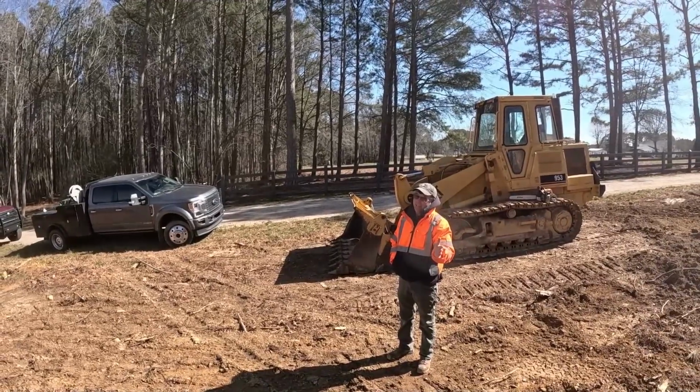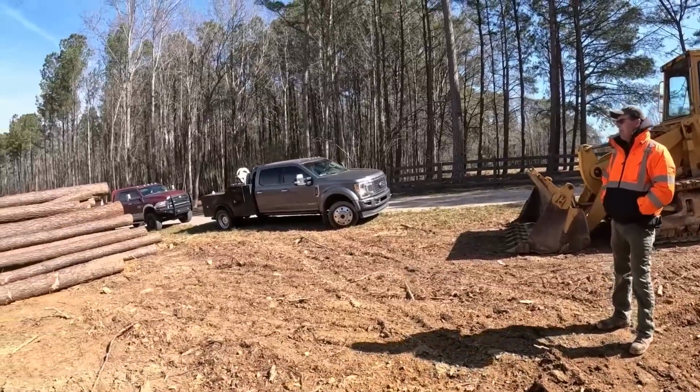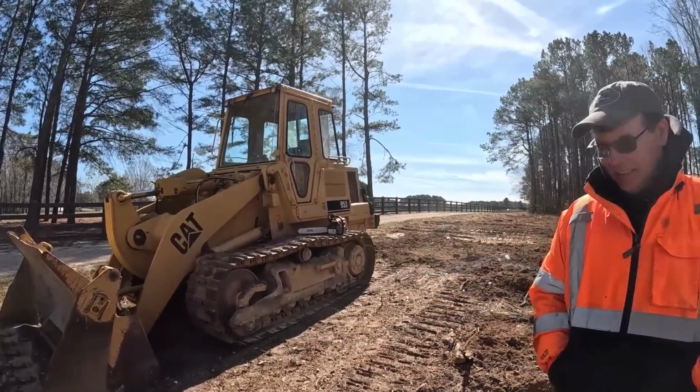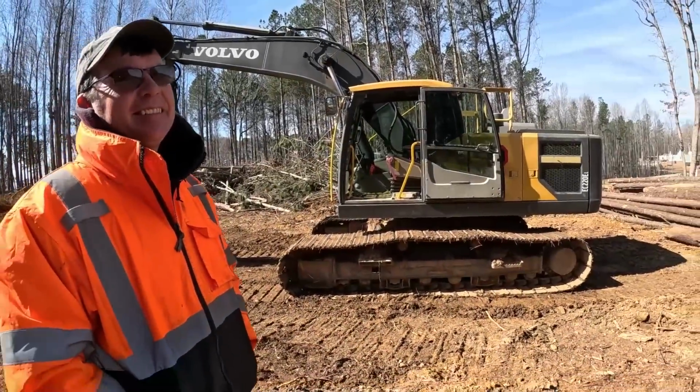Of course, you're going to have to pay the owner of the property anyway, because you're on the wrong property. You're going to have to pay for the trees. It's like how much money you're going to make. It's like threefold when you cut it down, or something like that. I think that's what my loggers say.